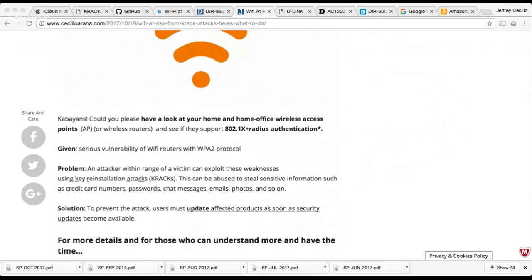As of this writing, I'm highly encouraging you to prevent the attack. You must update affected products such as iPhone, Samsung, iPads, iPad minis, Macs, laptops po, as soon as security updates become available. So kailangan nyo nga lang po ng space bago nyo ma-apply ng update. I'll now share you how to quickly update your home router and see if it does support 802.1x radius authentication.